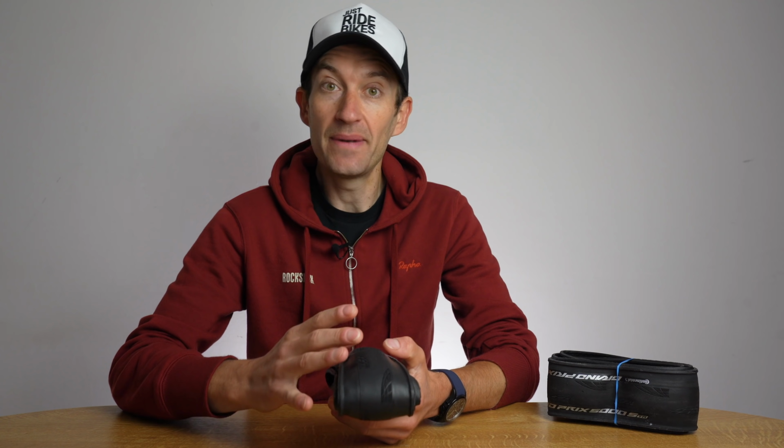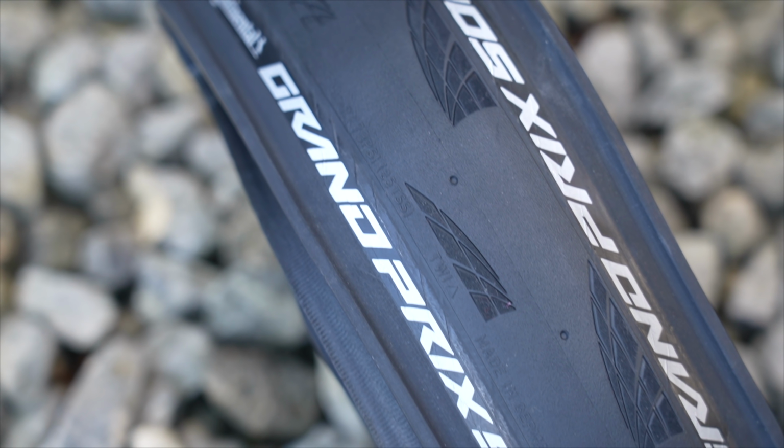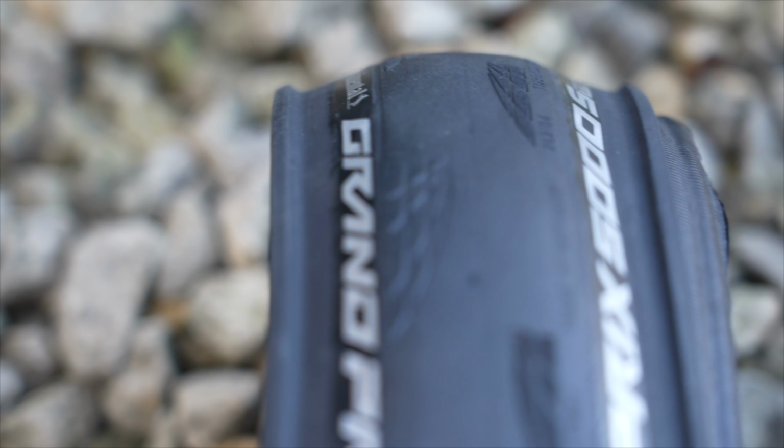Hopefully there'll be an independent test of the tyres by Bicycle Rolling Resistance, for example, in the future, so we can see how they compare to the old tyres and other tyres in this sector. Those changes aside, it's all the same technology as the previous tyres. So the same Black Chili rubber compound for good grip in all conditions.